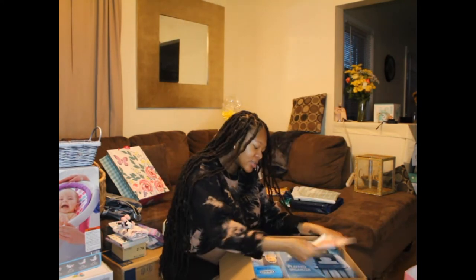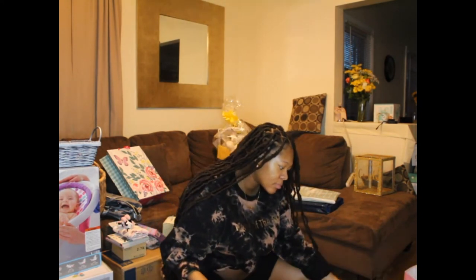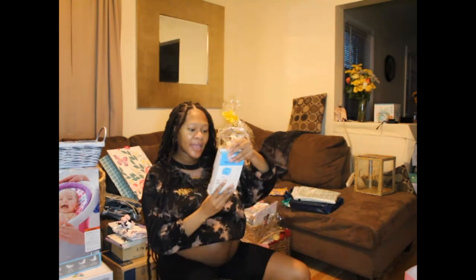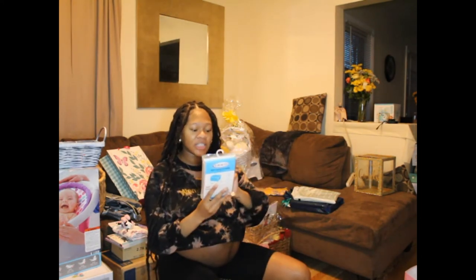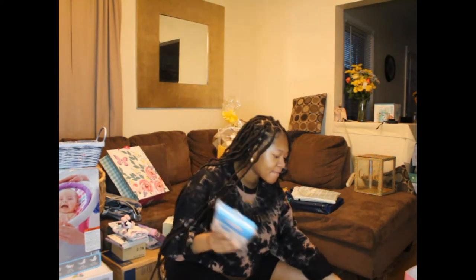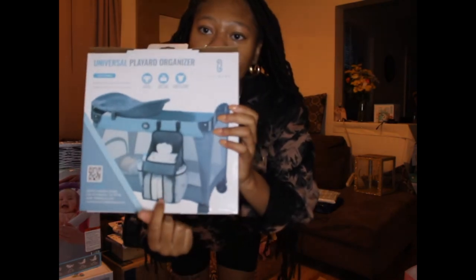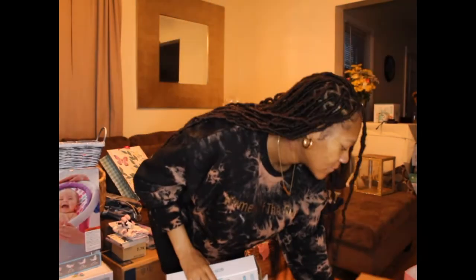Not coupons in here, too. Look, I'm looking at the coupons first. I got a play yard. These are the sheets for it. And then the play yard organizer. So I guess it could go with the pack. Oh, yeah, it's for the packing. Like, I ain't just read that on the damn box. It goes right on the side of the crib. Like, I mean, on the side of the pack and play like that. And then some sheets for it.